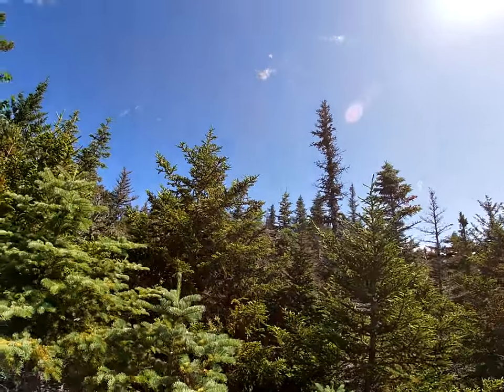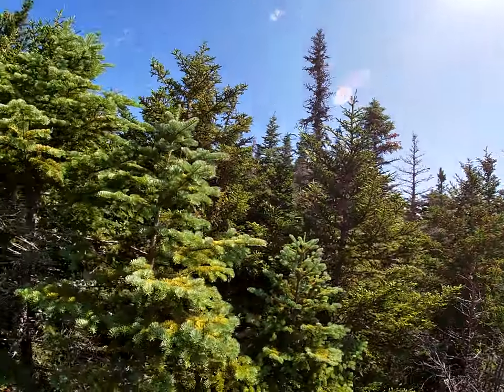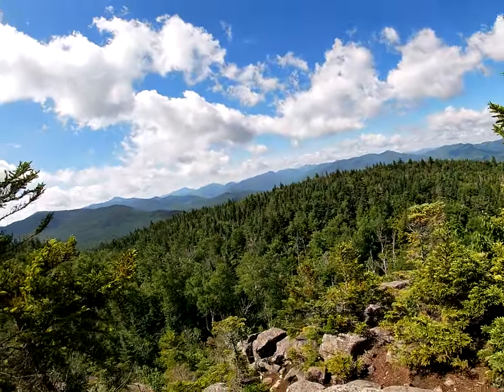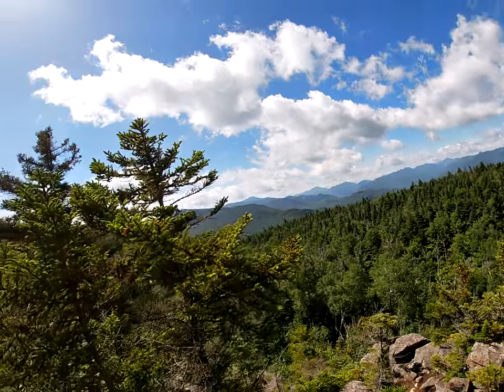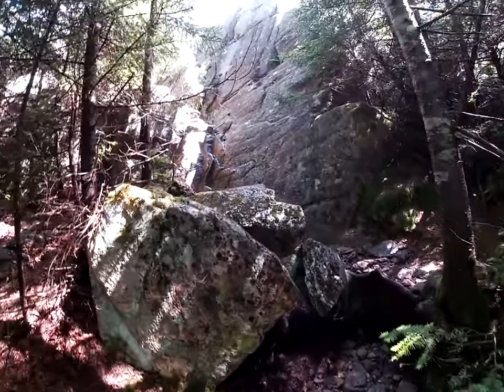Climbing up here, I can see another bunch of cliffs over there, so we'll check that out next. Wow, some great views from up here. Neat stuff. Coming up on our next cliff band there.